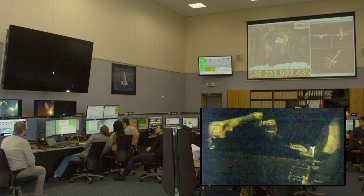So the power and data cable have been connected. Now the astronaut is being moved around the AMS to move to the next part of the task. He is now being moved, and the next part of the task is, as I was mentioning, the mechanical connection of the pipes, of the tubes of the system.